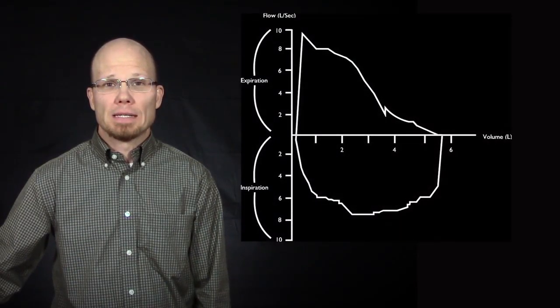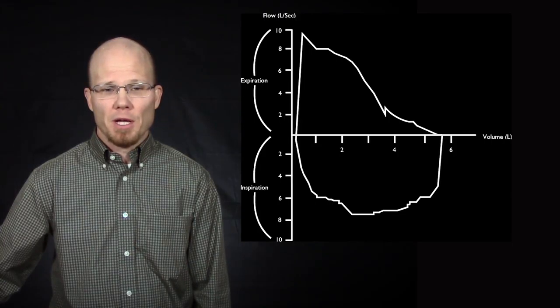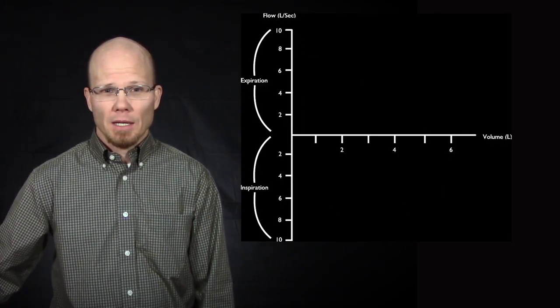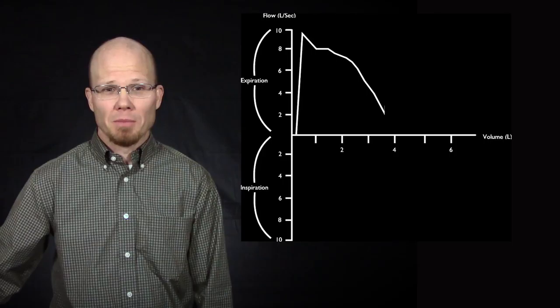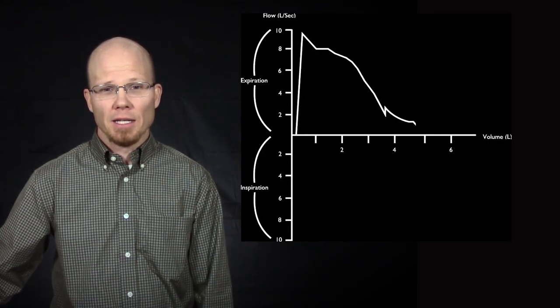This slide shows an example of the flow volume loop. There are several measures on here which are important to interpreting spirometry. In the first second of the flow volume loop is when a normal lung expires the maximal amount of air. Over the next 6 seconds, you can see that the liters per second expired decrease.